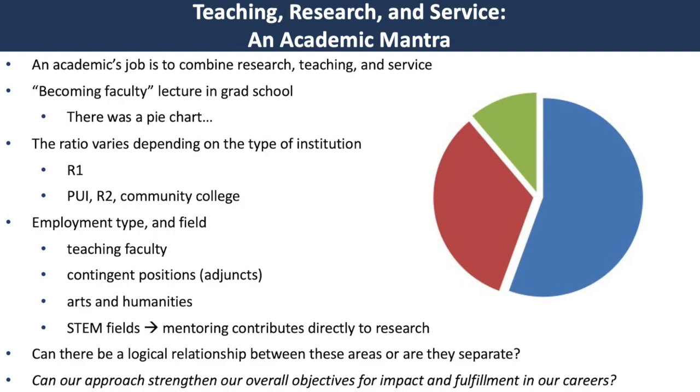And they switched the labels around, teaching, research, and service, depending on what kind of institution you were at. So in an R1, like UCSD or Purdue, you might have the blue region be mostly research, and then maybe red is teaching and maybe green is service. But at a primarily undergraduate institution, or PUI, you might have the labels changed on this pie chart to emphasize teaching. And you could be at an R2, which would be like, say, the Cal State system, whereas the R1 might be the UC system in California.